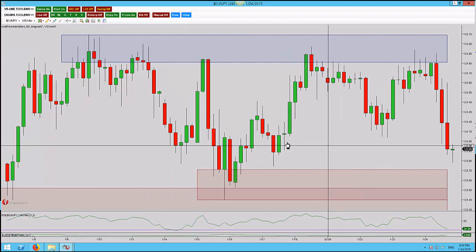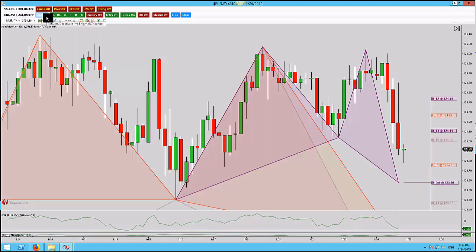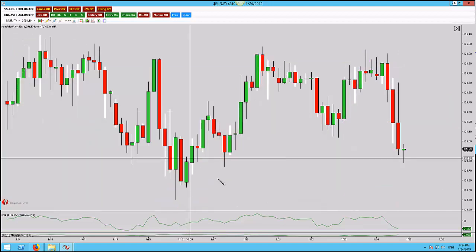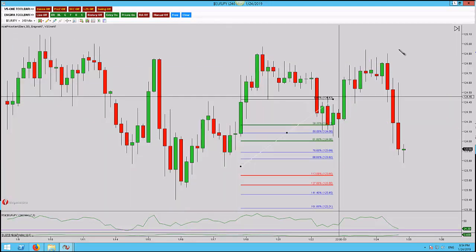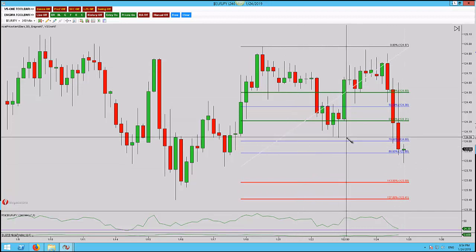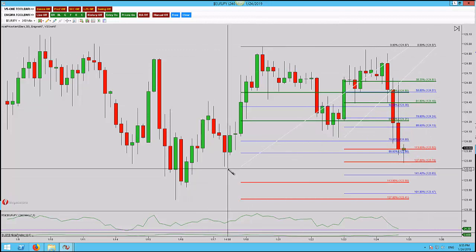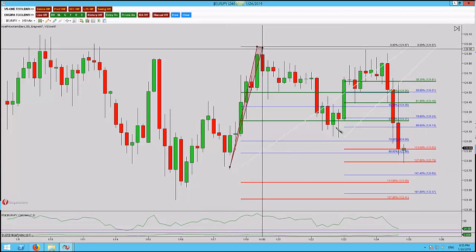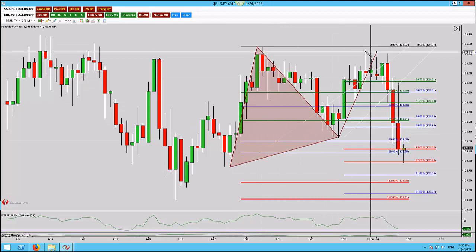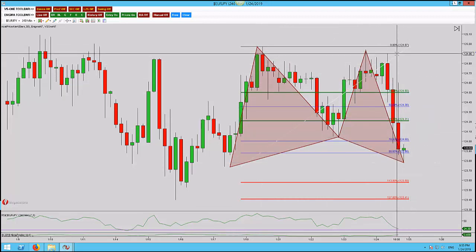Here on the 240 we have this pattern. Let me see if this will, nope, okay, I'm going to draw it out here. So very deep Gartly. Entry would be at the 127, and you can see we've just tapped that fib, that 127 fib, just there. Just let me remove these fibs.